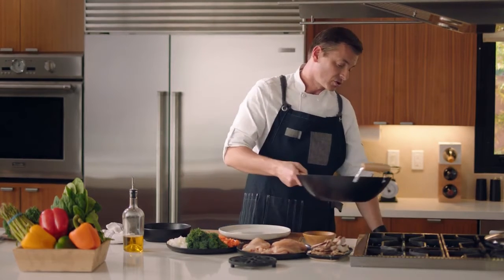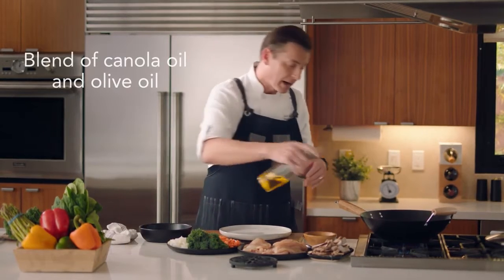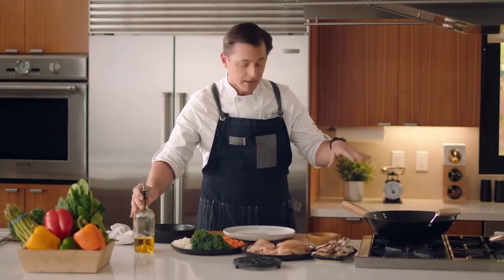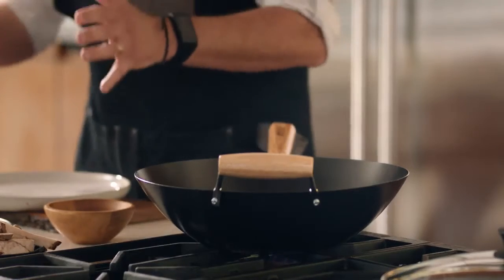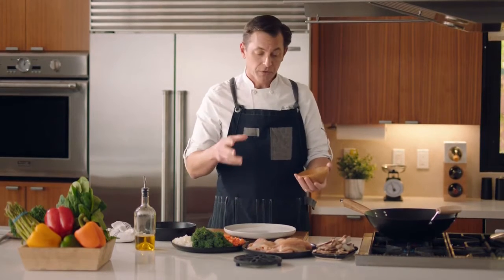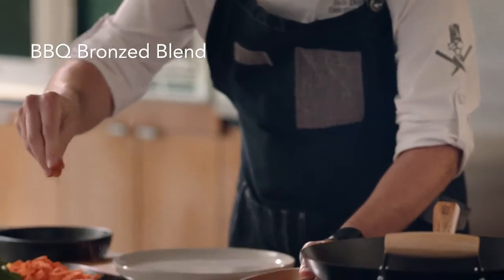The first secret is to start with a hot pot. I put a blend of canola oil and olive oil into the pot and get that going. This is a non-stick wok, highly recommended with a lid. That's like the one thing that I think every kitchen needs. When you want to season your food, you have to do it for your liking, right? So this is a barbecue-like bronze blend that I make.